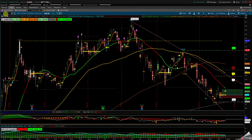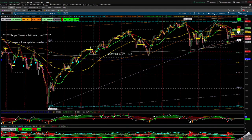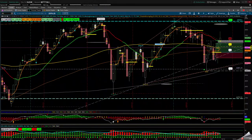Let's take a look at ES, and I'm going to break it down a little bit more in detail regarding the volume profile and let you guys use it for your advantage. On the daily chart, let's just zoom in a little bit to show you what I see.